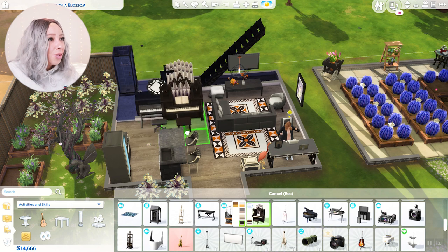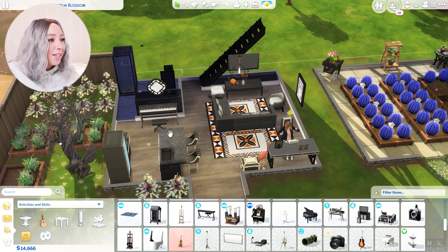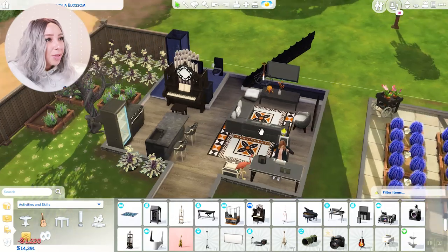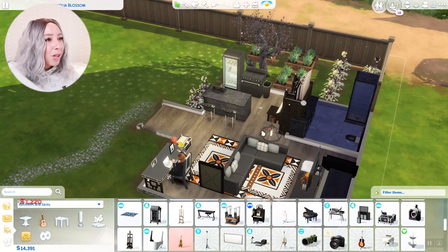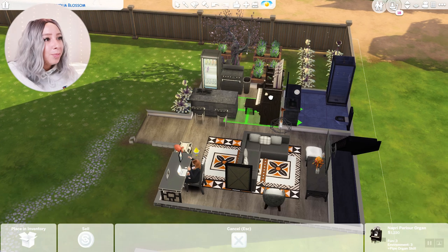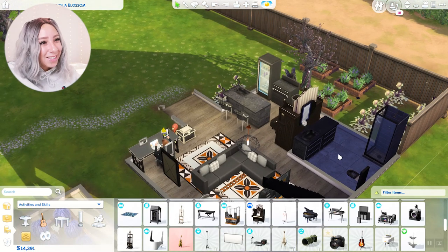It's huge. Should we get it for her? Does it completely block the walkway? It doesn't block the walkway. Oh, there we go. Yeah, it blocks the walkway.